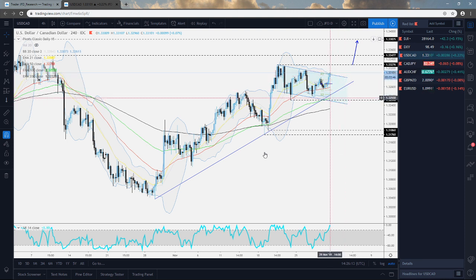Of course, don't get me wrong, as long as we remain above this upside line here, taken from the low of the 29th of October, there is still a good chance for the bulls to step in at some point here and drive this one higher. But if this upside line starts to get broken, then this is where it could turn out to be ugly for USDCAD, and we could see this one drifting lower. But for now, everything's leaning more towards the positive side.